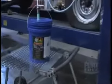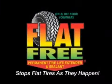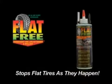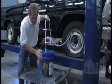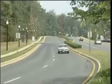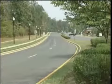Once Flat Free is installed in your tire, it actually stops flat tires as they happen, allowing you to continue driving on it safely. Flat Free can be purchased either in a convenient do-it-yourself size or larger commercial amounts for installation by your automotive service center. After installation and the car is driven, Flat Free distributes itself evenly, coating the inside of the tire.